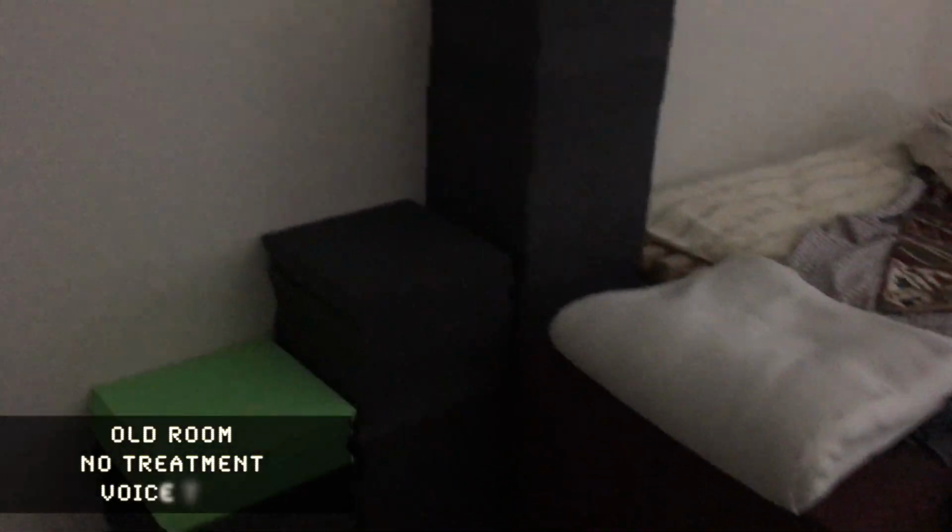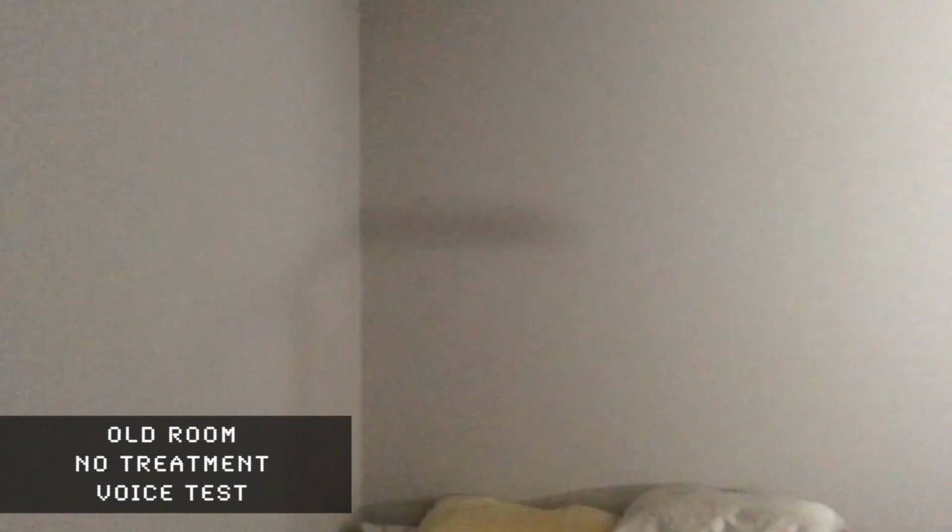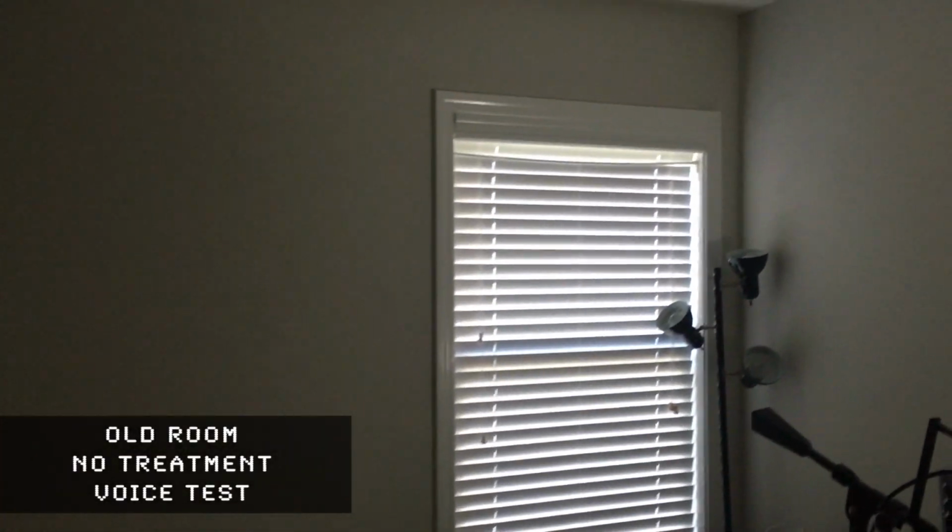This is a test of my old room with no acoustic foam on the walls. I'm currently about 6 inches away from the microphone. And now I'm about 2 feet away from the microphone. And now I'm about 4 feet away from the microphone.